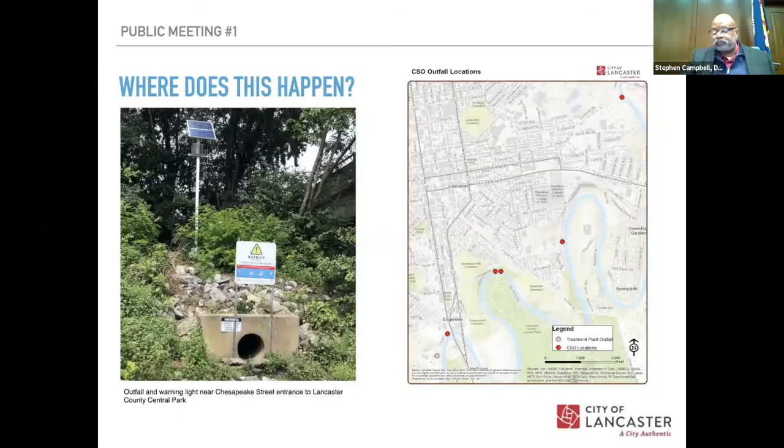Chris? Thank you, Steve, and good evening, everyone. There are 5 outfalls along the Conestoga River where combined sewage may be released into the river. Each outfall has a sign beside it alerting people to avoid contact with the water during and immediately following an overflow. We've also recently installed a light at each outfall. The lights will call attention to the sign and alert people to stay out of the water when there are CSO events. These lights are new and are not active yet. But now let's look at what's in the water.